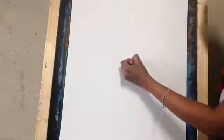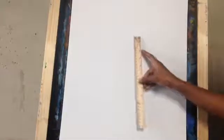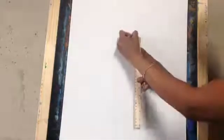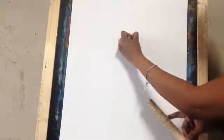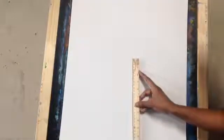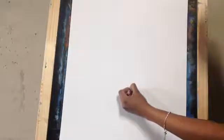So we mark the center of the paper in our vertically placed paper, and from there we're going to measure 8 centimeters at the top and 10 centimeters at the bottom. If you have a shorter paper, you can make that smaller.